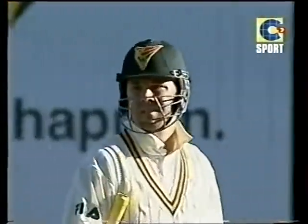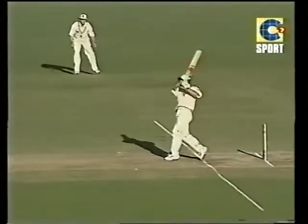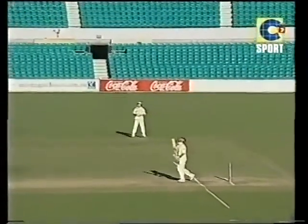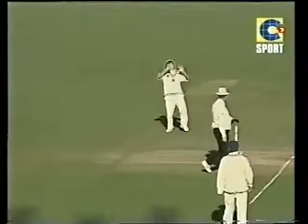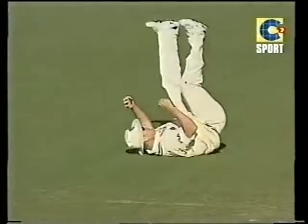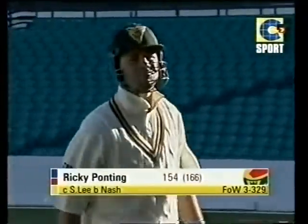Back-to-back centuries. And it was all class. And he just really, that was on the up. He knew the moment he hit it that he was in trouble, particularly with Shane Lee. It's 3 for 329.